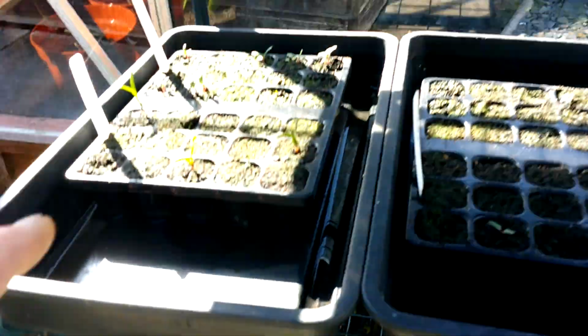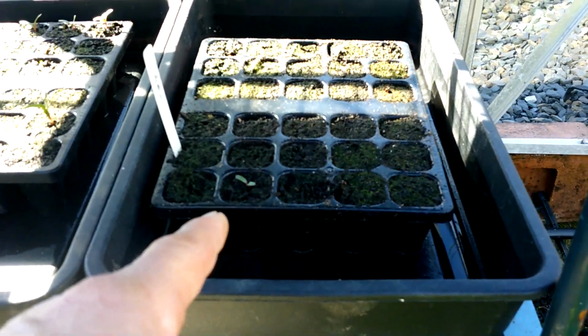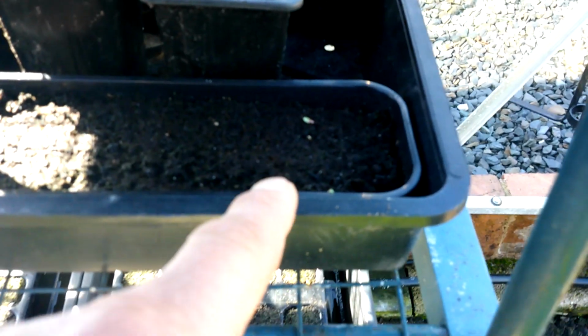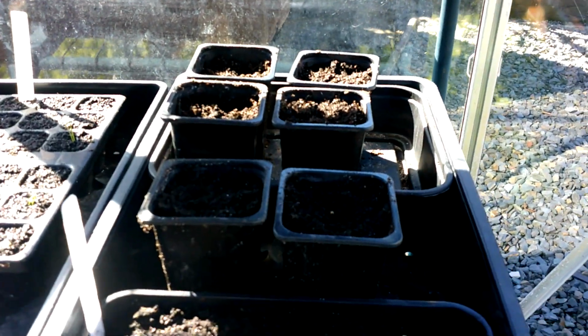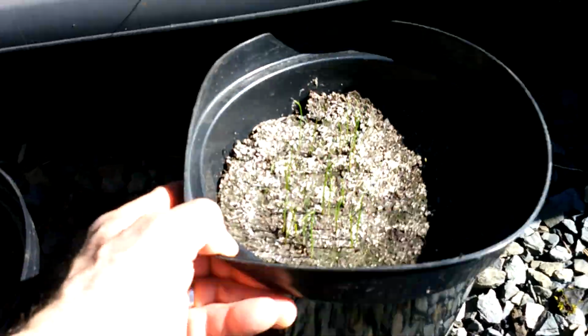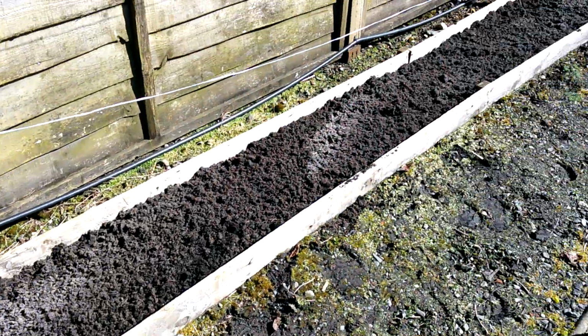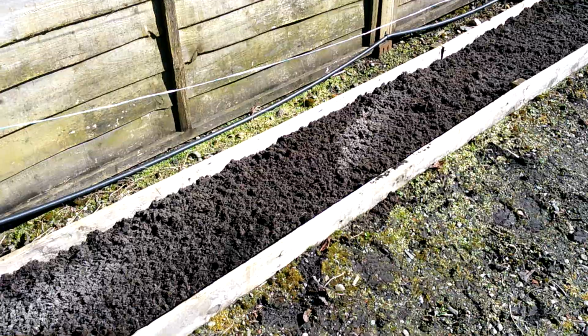Spring onions. I've shown this chard. I think I'm going to re-sow the beets because they're just not looking good at all. You can see some Lola Rossa coming through, which is good. And they're the Bedford Champions in there. I'll move the leeks outside because it's actually getting pretty warm in the greenhouse now, but you can see they're looking absolutely fine.